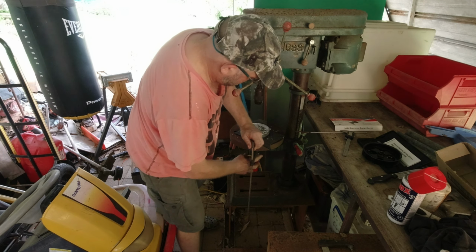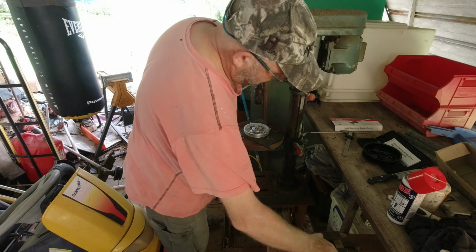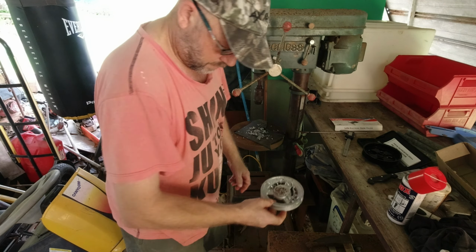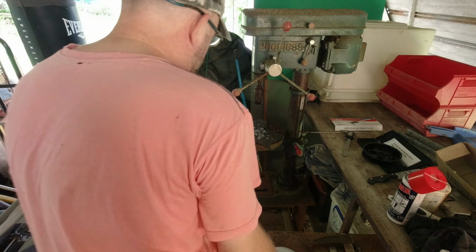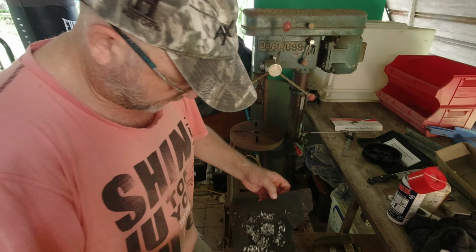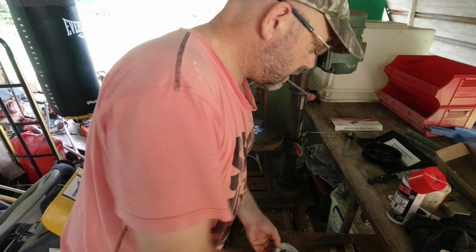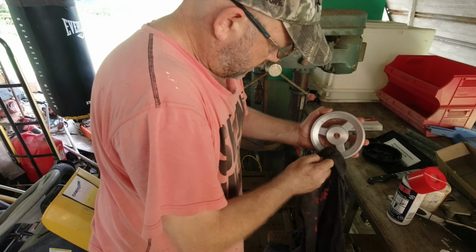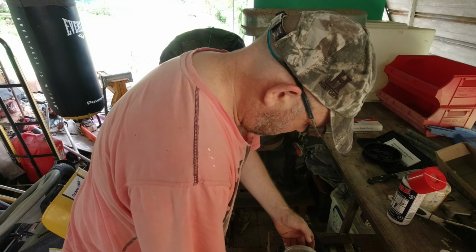Take that out to the 16.9 something. What we want to aim for is almost 17 millimeters. Right. That's a handy little thing. I'll leave that there. That can be part of the drill press tool. I'm going to come back with that hand reamer in just a moment.